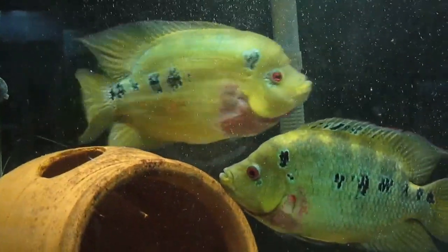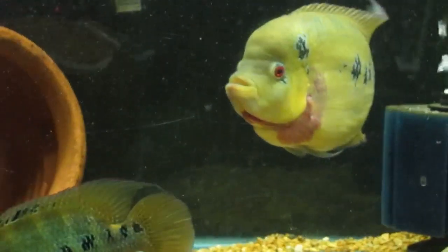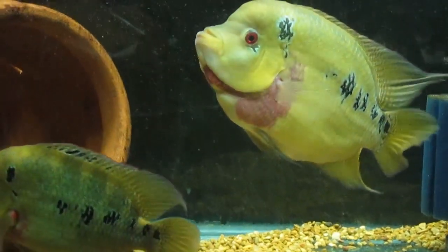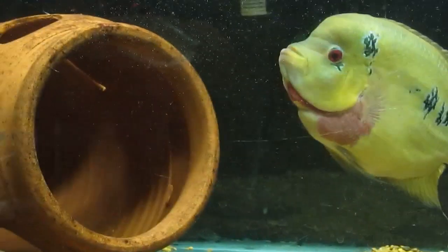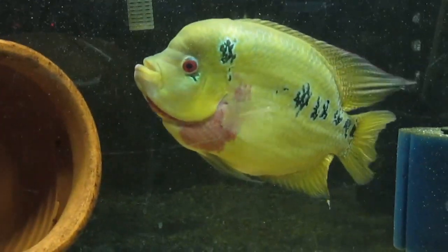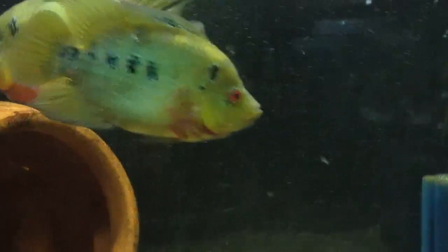Unless, I mean, some people do. Some people will feed the live diet that you will see in the wild, such as small aquatic insects, or maybe even mollusks or crustaceans or worms. I mean, any of that stuff. Some people do feed it, and some people will keep their wild caught fish strictly on their wild based diet.